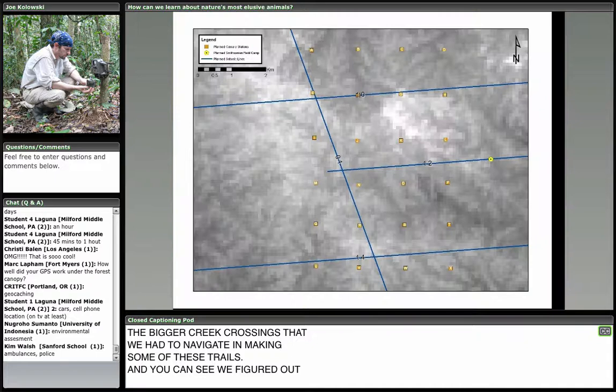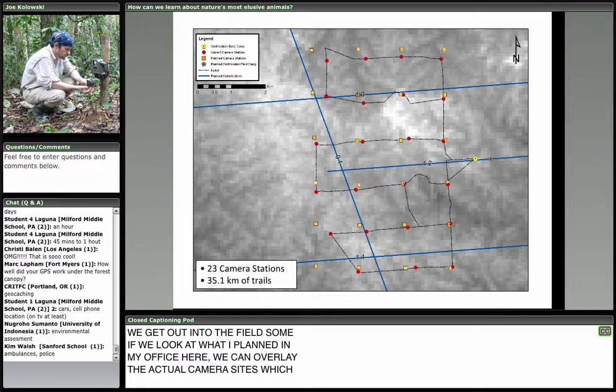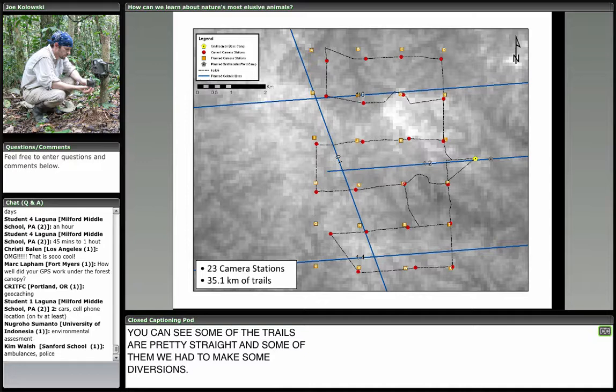So if we look at what I planned in my office here, we can overlay the actual camera sites, which are in red now, and the actual trails that we ended up opening. You can see some of the trails are pretty straight, and some of them we had to make some diversions. You can also note that the lower left-hand camera station was never established. We actually couldn't make it out to that location. So we ended up with 23 camera stations in the end.